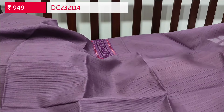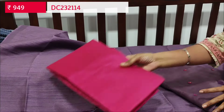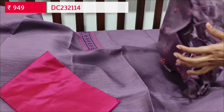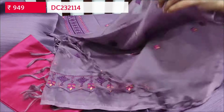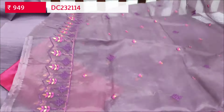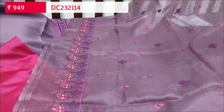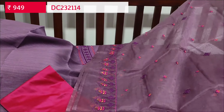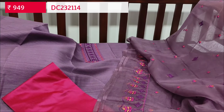Fabric is thin, lining is needed. We have pink silk cotton bottom for this. And dupatta, it's a fancy organza dupatta which is embroidered. Super lightweight fabric. And one side of the dupatta is heavily embroidered. And the rest of the portion has this kind of embroidery work. And cost of this 3-piece set is $9.49.